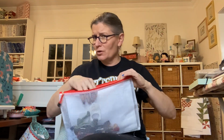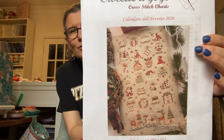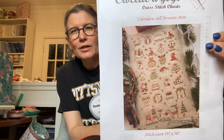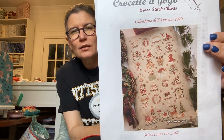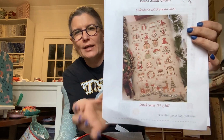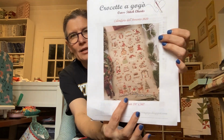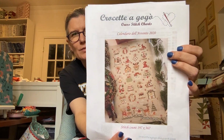And then I have another one by Croquette Girl. I hope I'm saying that right. I've had this for a while. I got this last year and was going to work on it all year, and I never did. So it is the Advent calendar. So I think I'm going to try to do, I think I figured it out. If I did two of these little blocks a month, and then this is to have it done by October, and then worked on this in October, then by the end of October, it would all be done. I think that's what I was thinking.